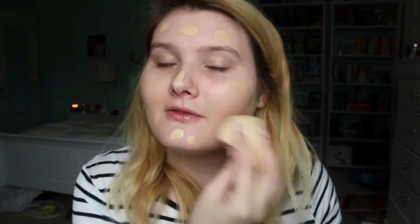So the next step is a foundation, and I am using the Bourjois Healthy Mix Serum Foundation, and this stuff is so good. I'm applying it with the Real Techniques Bold Metals Diamond Sponge, which is the best sponge ever. And the question for that is to pick your favorite first book in a series. Maybe I'll go with Divergent because, I don't know if it's my favorite first book in a series ever, out of every series, but it's definitely my favorite book out of that series.